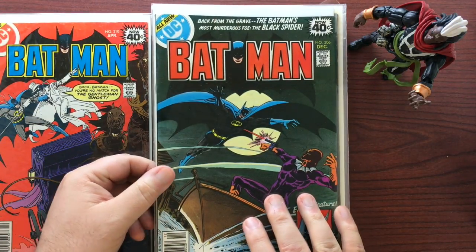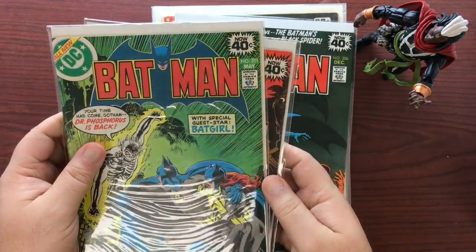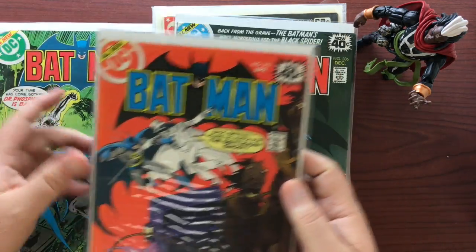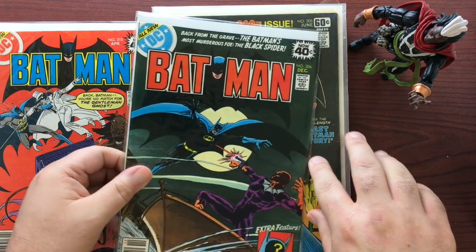Batman against the Black Spider. Oh, I didn't give the issue numbers. I probably should in case you can't see them. I sometimes have to lower the resolution in order to get these to upload. So that was 311. This is 310. This one is 306, so we're kind of working backwards.